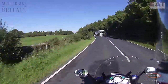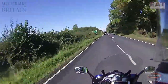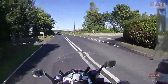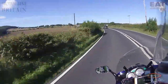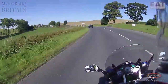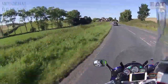Now just round this bend is where we were going to go after we've been to the battle site, the Ford and Etal Estates. It's a lovely little complex, and we are going to find out more about that very soon as well. And this is where we turn left.